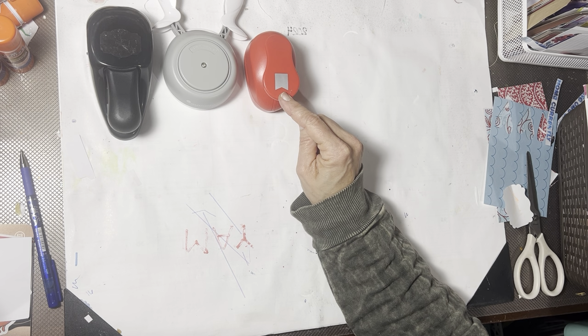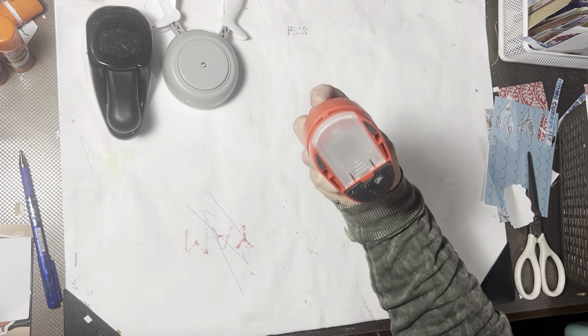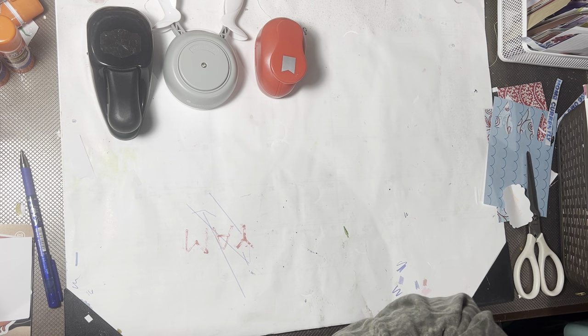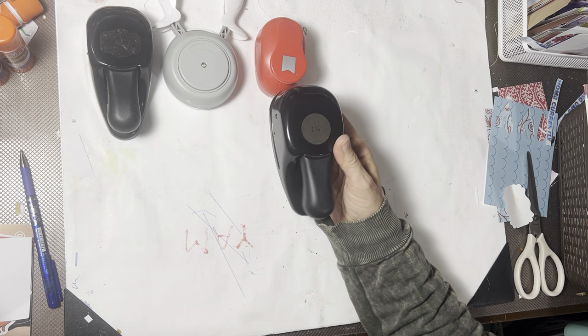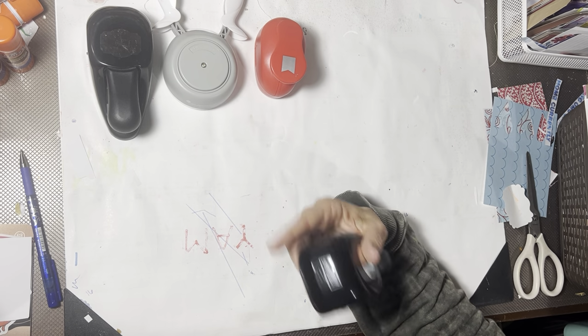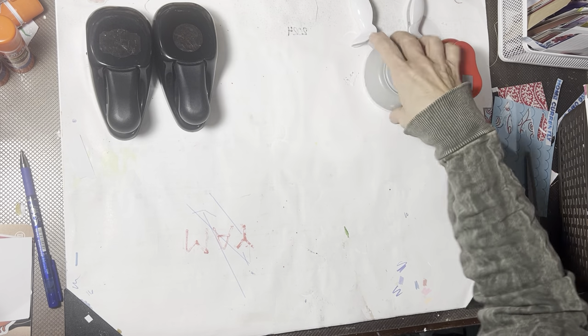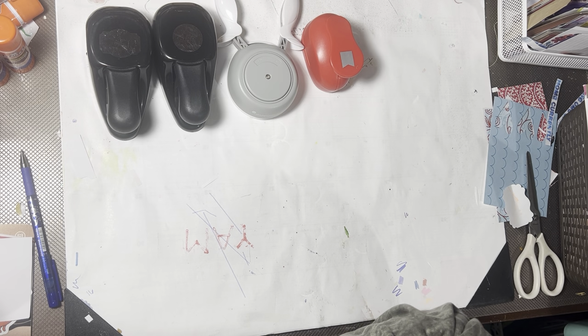Banner flag? Whatever that is. There's no name, nothing on here. Little tiny one of that. Okay, here is another circle, 1 1/4. So what I might start doing is putting all my circles together. This is, yes, another Stampin' Up! one. We could organize them by maker. They're not going to get organized. I don't know who I'm joking.